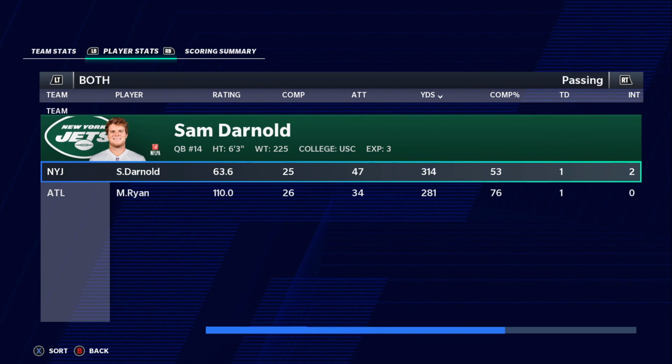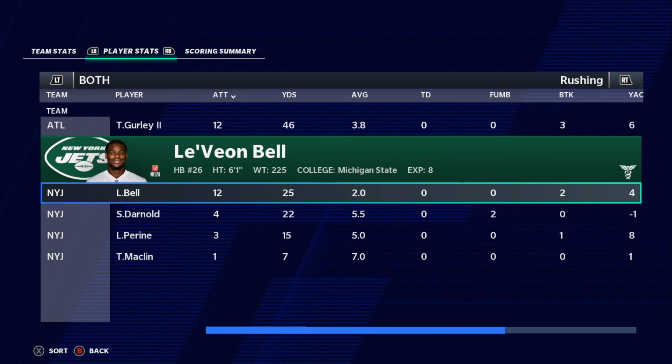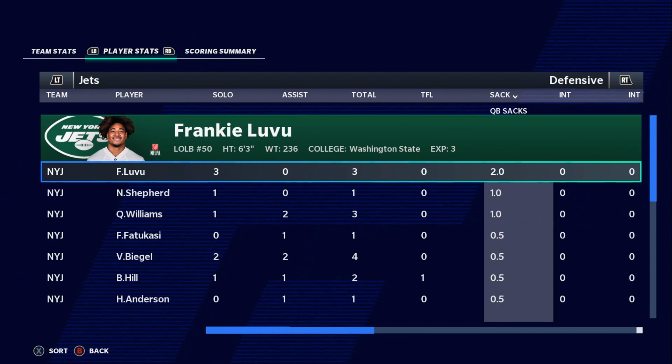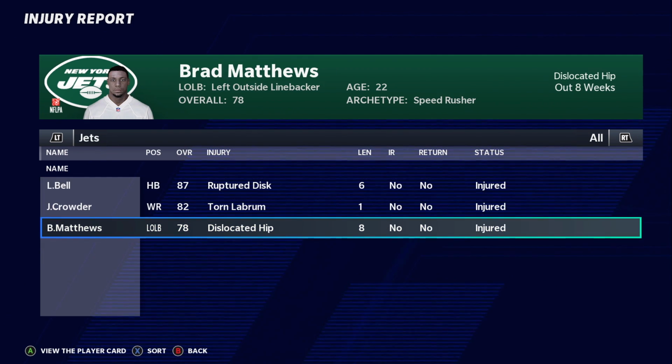And that one will actually lower us in the playoff race just a little bit. We are still in the wild card hunt, but it doesn't get easier next week as we go up against the Baltimore Ravens. Lamar Jackson is a 2-time MVP now, going for his 3rd in a row this season. Frankie Louvu did have 2 sacks, but for a reason, because Brad Matthews was shaken up with a dislocated hip, which will injure him for the rest of the season. But also, Le'Veon Bell was hurt in this game with a ruptured disc, out for 6 weeks.